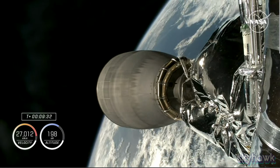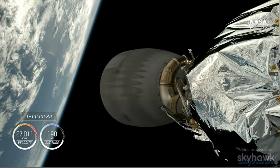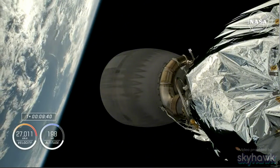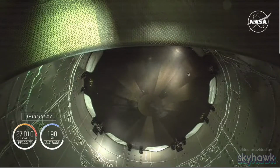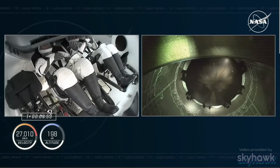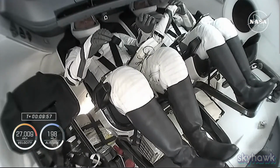In 9 quick minutes, we now have 2 new crew members on their way to the International Space Station, having taken off from Space Launch Complex 40. The crew now being in a good, expected orbit. We'll continue to coast for these few minutes, and then we get our first views inside the capsule of our two crew members, Nick Hague and Aleksandr Gorbunov. They are just continuing to stay in their suits and in their seats during this dynamic portion of the flight.